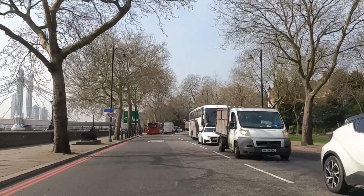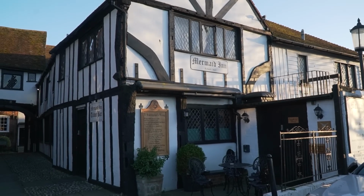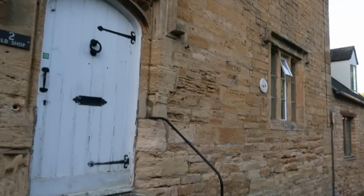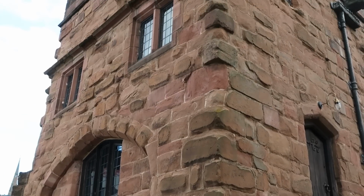We've traveled throughout the UK, soaking up all of the rich history that every place we've been has offered, staying in places ranging from a haunted old inn to a countryside cottage. But today, we are about to stay somewhere truly extraordinary, a medieval city gate.